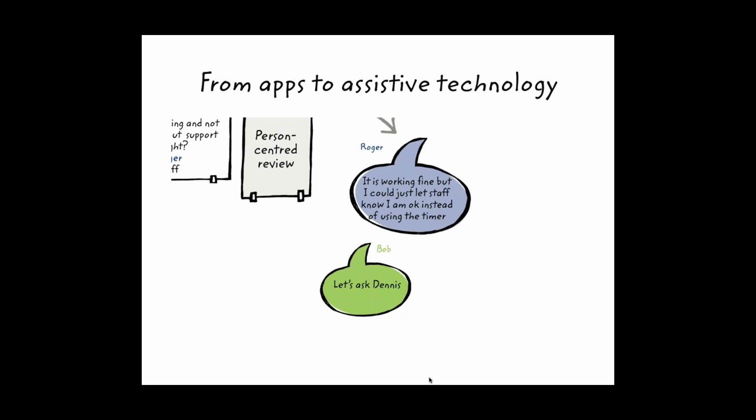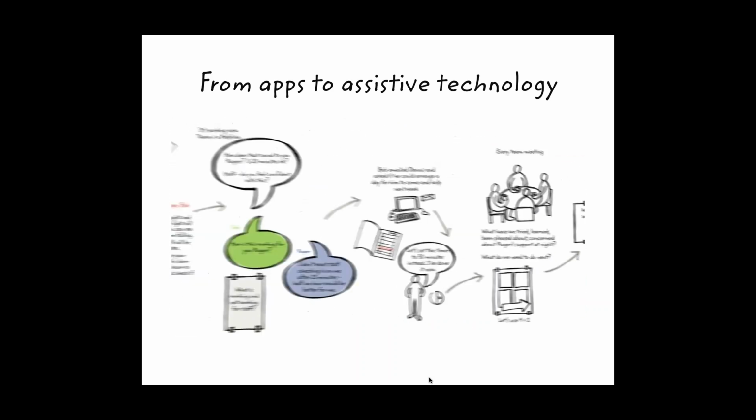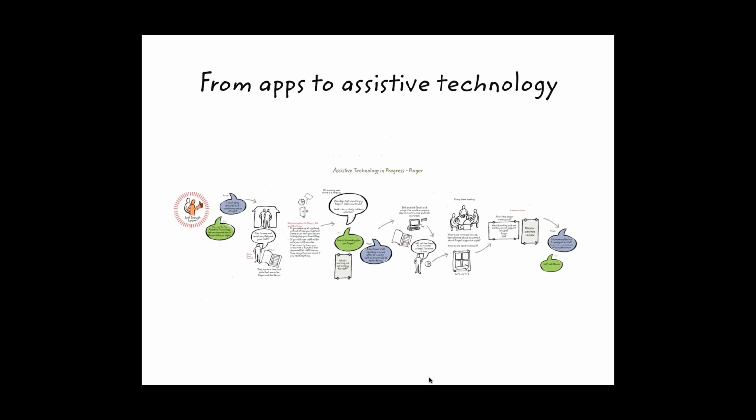This story illustrates how we can use person-centred practices around just enough support to figure out the best ways to use assistive technology. What are the problems or what are the opportunities that we have to use it? How can we use it in a person-centred way? How can we use what's working and not working to check out how it's working for the person and the staff as well? And checking through team meetings and person-centred reviews to keep finding out what's working and what we need to change to make sure that Dennis doesn't fall at night.